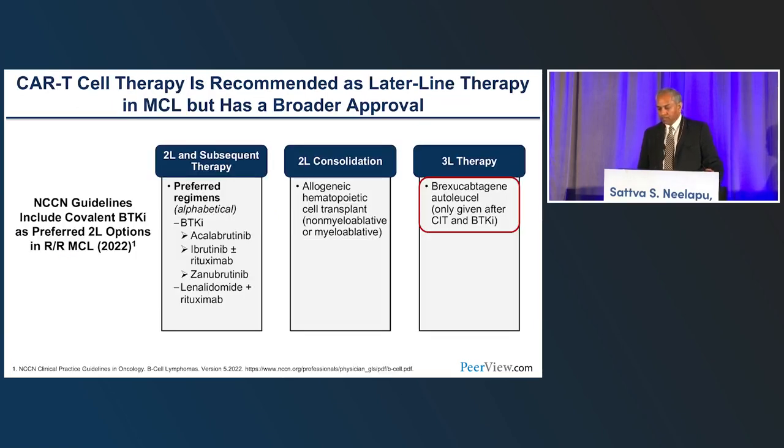Now, if you look at the NCCN guidelines, the recommendation for CAR T-cell therapy is given as third-line therapy, usually after chemoimmunotherapy and BTK inhibitor therapy. The preferred second-line approach is usually covalent BTK inhibitors, either acalabrutinib, ibrutinib with or without rituximab, or zanubrutinib. And for subsequent therapy, subsequent lines, even lenalidomide and rituximab. And second-line consolidation with allogeneic stem cell transplantation could be considered in select patients.